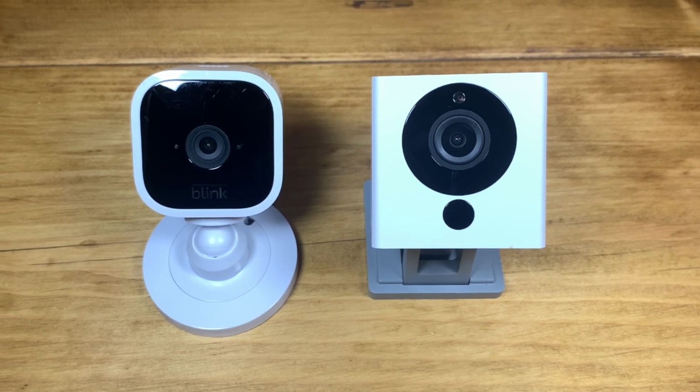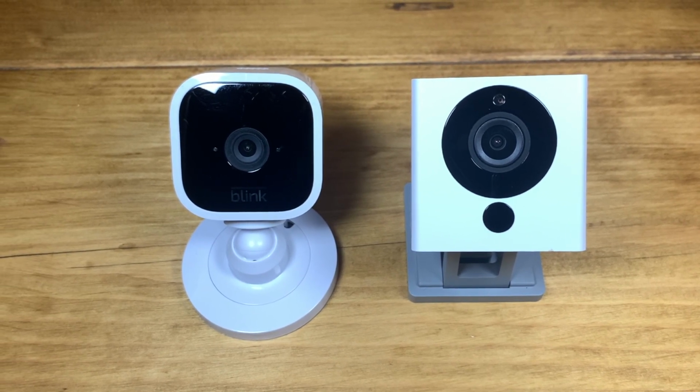I'll be honest, they both feel a bit cheap because they are cheap cameras. In the hand, the Neos, I think, feels slightly cheaper. The plastics feel a little bit more creaky. That being said, the Blink isn't much better. It's got a nice polished white finish on the outside, which is obviously a bit shinier, a bit smoother. The Neos is a bit more of a matte plastic, but again, it feels cheaper.